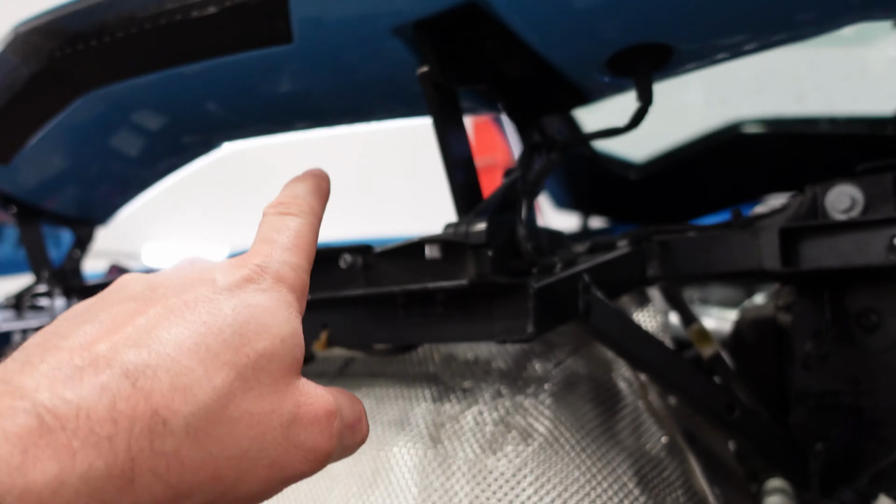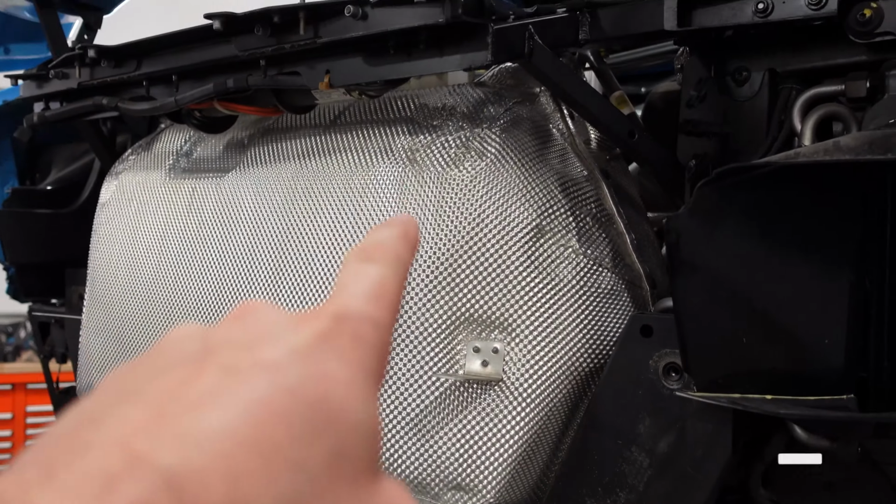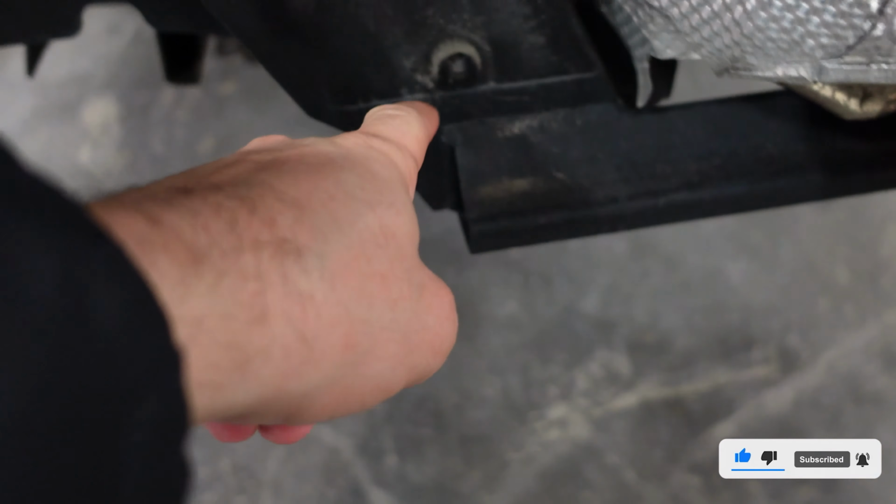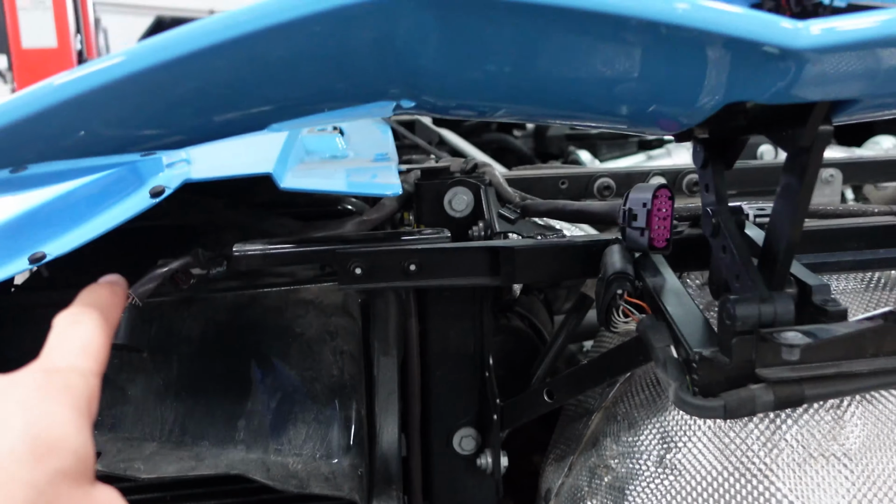Next up, we have to get the spoiler off because you're not gonna get that out without getting the spoiler off. So you gotta take the spoiler bolts out on each side. You can't drop it below, for those wondering, because this is welded right to the frame. So next to come off is the wing.